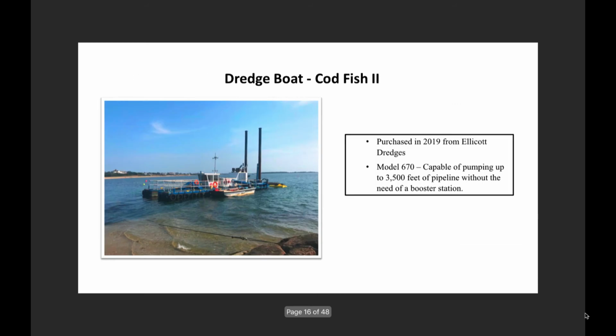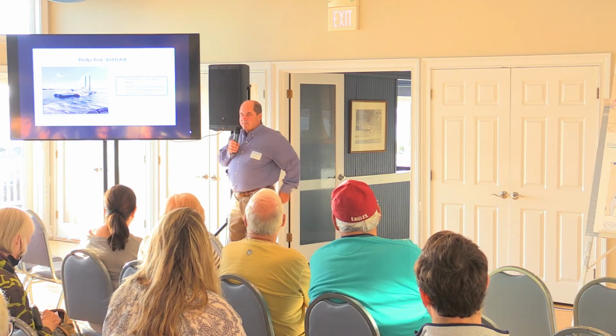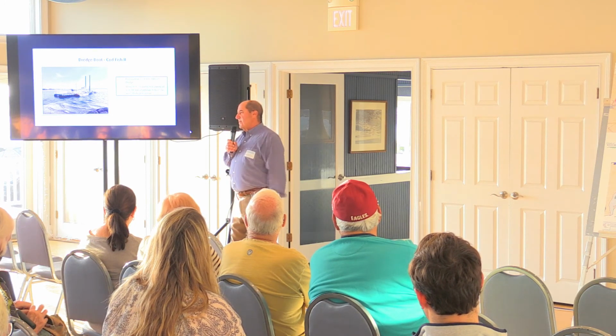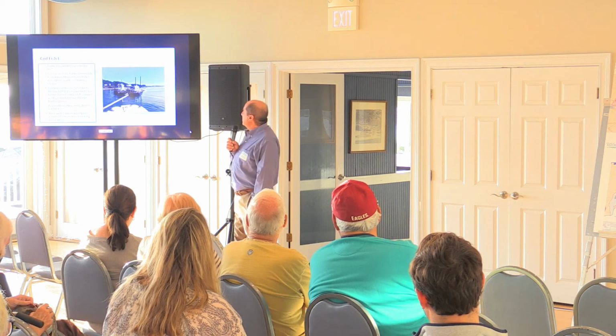Next. The Codfish 2 is the newest of our dredges. It's a little bit smaller. This one has been operating very well, although I just got a call because we're up in Poppy and we have the stuffing box that started to leak, and now it stopped running today, and we'll have to be repacking it tomorrow. But there's always something.